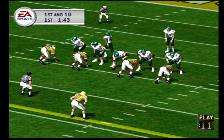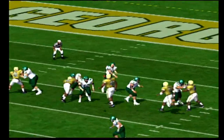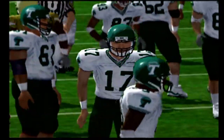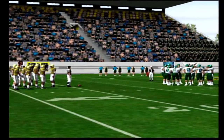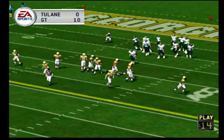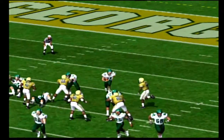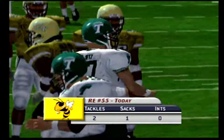Six DBs in the lineup. Number 17 drops back, lets it fly. And second down and 10 to go. Ball on the 19. 4-3 defense. And he's going to lose yards on this one. Defensive lineman was in the backfield on that one.